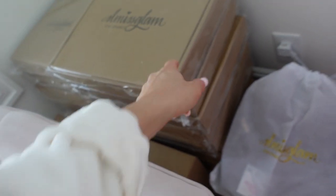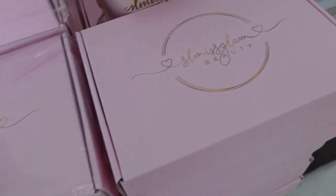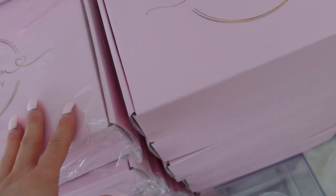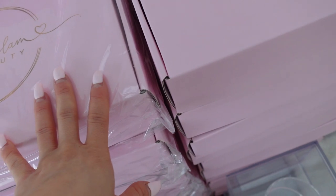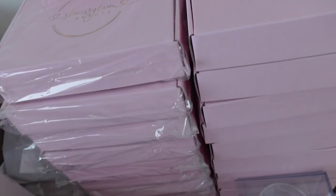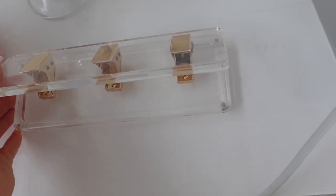These are the boxes for them, and then this is the newest launch, and the newest launch actually comes in a tote bag as well. It is a collaboration with a special someone, and we are going to California on the 22nd, so it's coming up soon. I got this, so I have a hole puncher that I don't use.